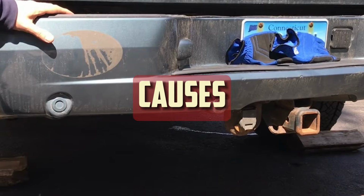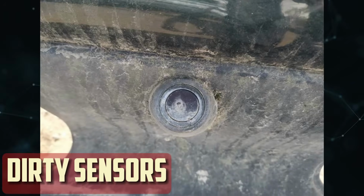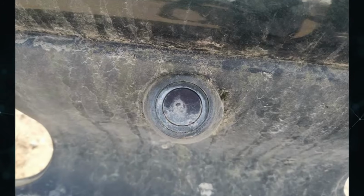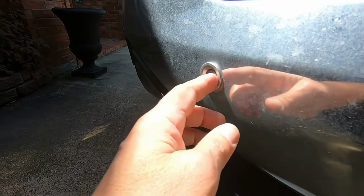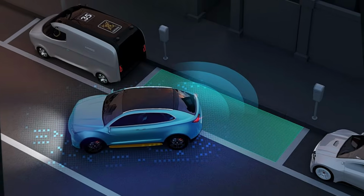Causes. The message Park Assist blocked may occur for a number of reasons. Dirty sensors. Thankfully, dirty sensors are the most frequent reason why a Park Assist blocked message appears. This typically occurs when one or more sensors are completely obstructed by dirt, mud, or gravel dust. Cleaning all of your car's sensors thoroughly is the only practical solution in this situation.